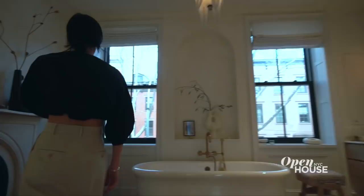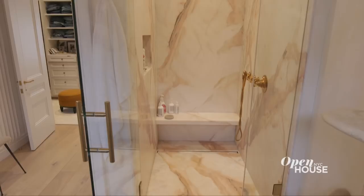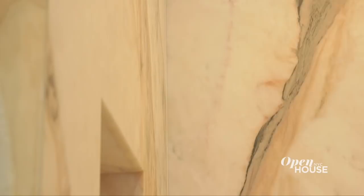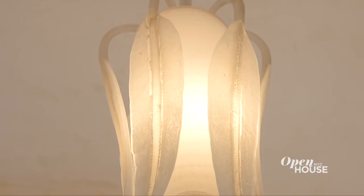I would say that in my home, one of the spaces that people seem to love the most and was my number one Instagram was this very bathroom. The pink marble is a really special feature and a really special stone. It has a lot of motion and movement and it's really dreamy. I also really love this vintage 1930s Murano light fixture. It has these beautiful, soft, sinuous curves.